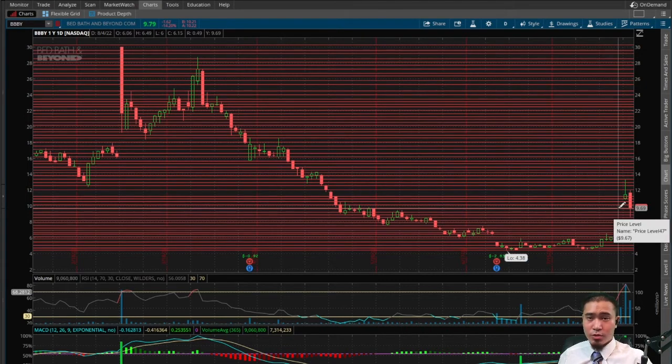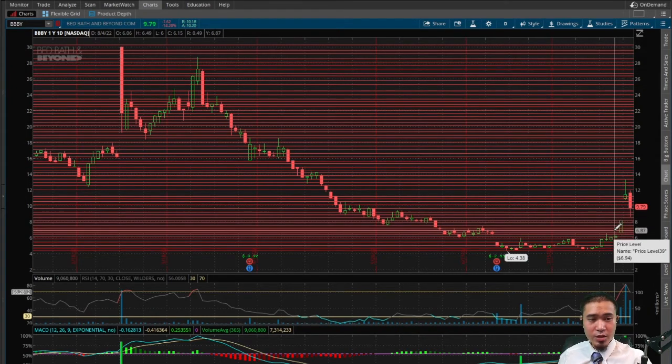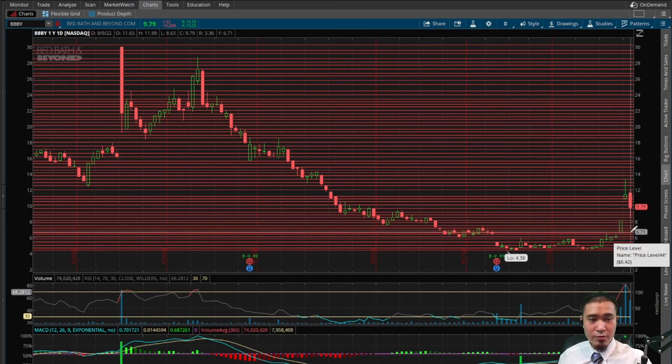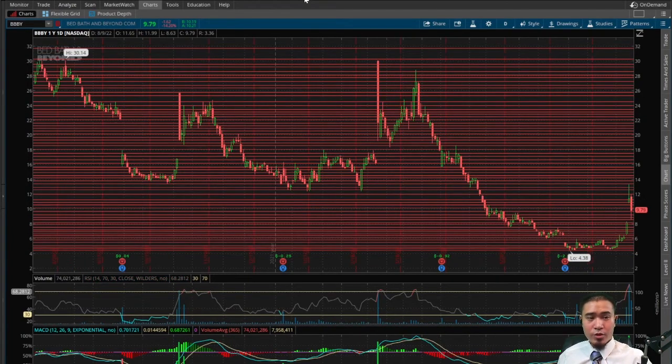If this goes to the downside, next levels of support would be 9.65, 9.20, 8.85, 8.55, 8.15, 7.95, 7.50, 7.15, 6.95, 6.65, 6.40, 6.10, 5.85, 5.50, $5, 4.75, and then the low of 4.40. Right now at the current price, 9.79, the channels to the upside and the downside are very wide, so expect significant price action either way this goes.